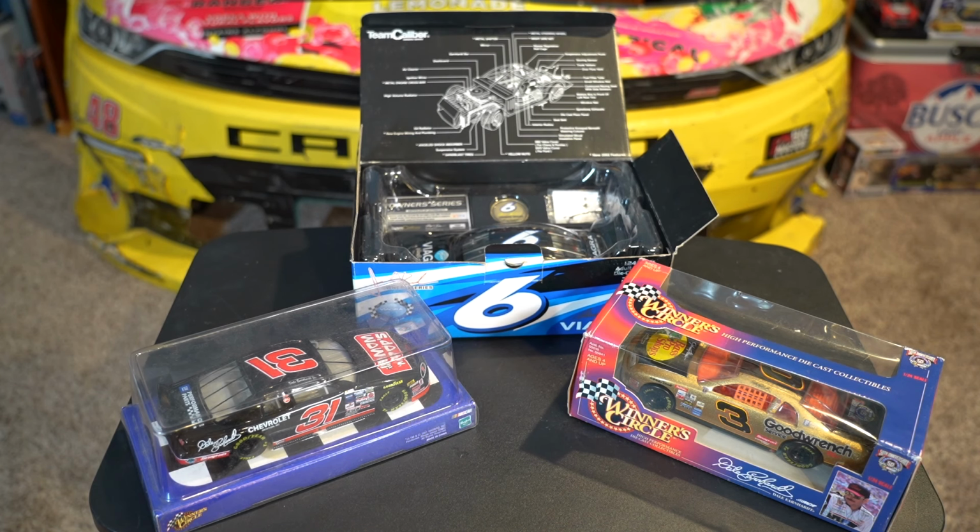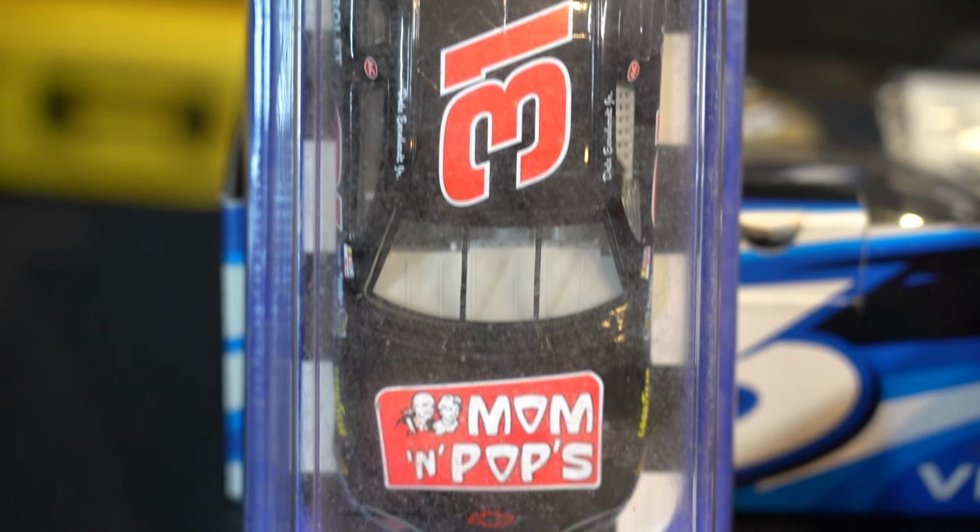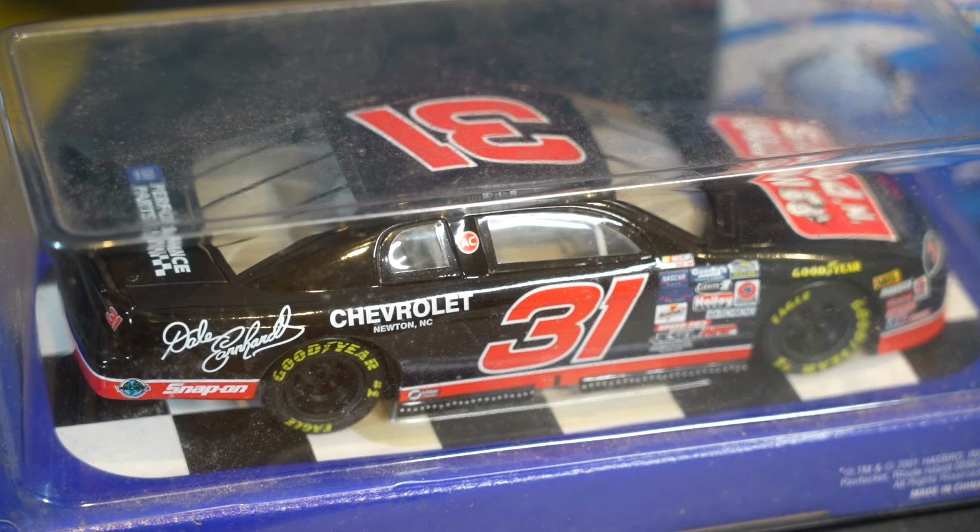Moving on though to our next diecast, I believe this is from 1996, the number 31 Dale Earnhardt Mom and Pop's Chevy Monte Carlo from the Winner's Circle Lifetime series. I have seen this scheme before, but with a white base. I think I like the black base better because it screams Intimidator a lot more than I think the white base does. So I'm glad to have this one in my collection.